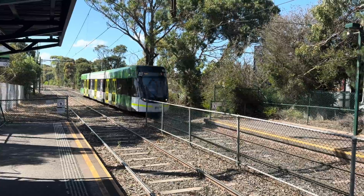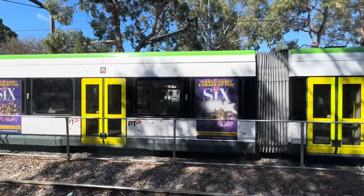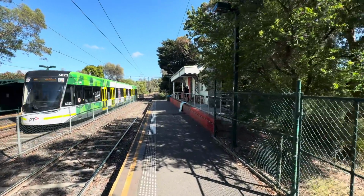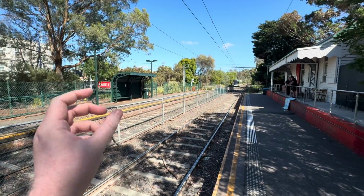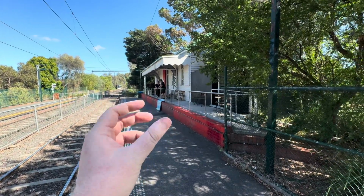And you know what? I'm starting to think that this is an original platform. Take a look on the right. Perhaps this would have been a one-track platform. Interesting, because there isn't another platform on the left, right? So this potentially would have been a one-platform station.